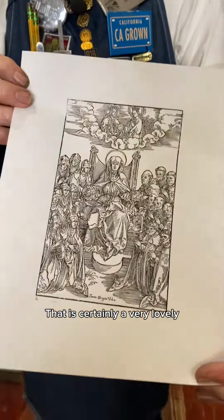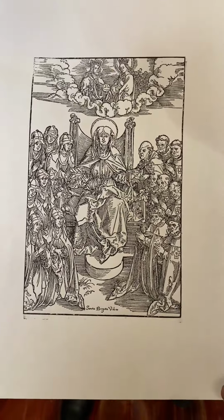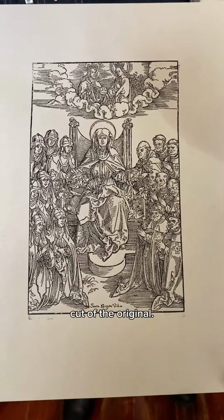That is certainly a very lovely cut of the original.